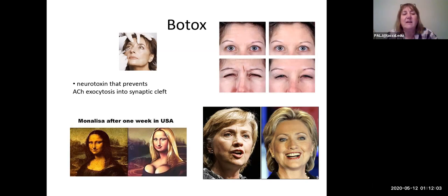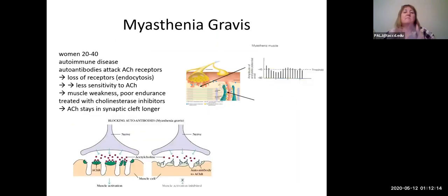All right, so what do you need to get off of this page? Botox prevents acetylcholine exocytosis. That's how it works. And function usually returns in 4 to 6 weeks. All right, myasthenia gravis. Hopefully that's a disease you've heard about before.